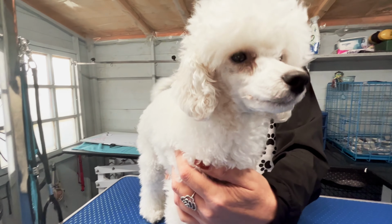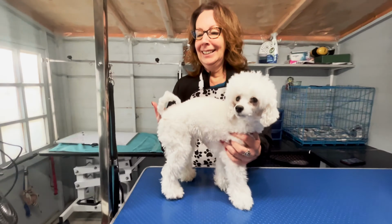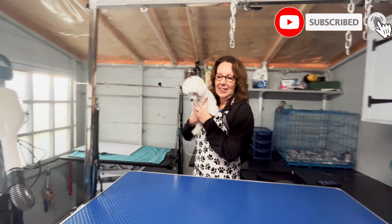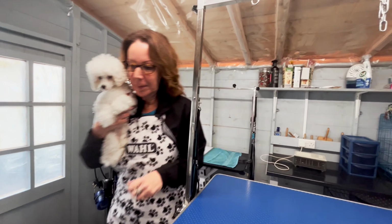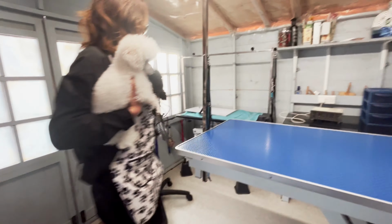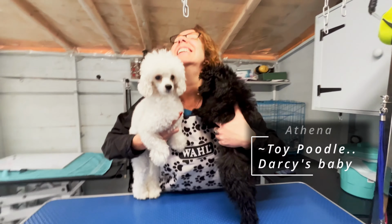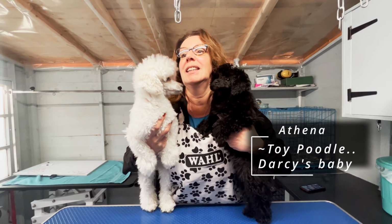I need to point out this. Darcy's tail is usually really fluffy, but let me get the other one. Hang on so I can show you. Athena, come here, my babe. Come here, let's get you up here so I can show. Okay, so this is Athena and this is Darcy's pup. You would have seen some videos of Athena.